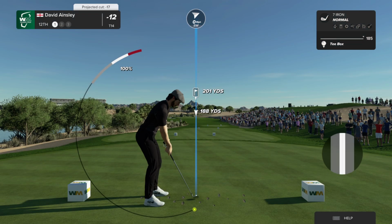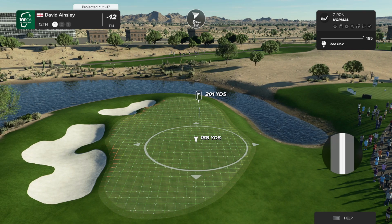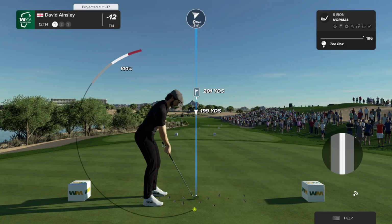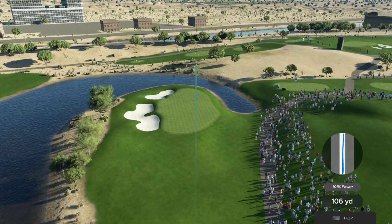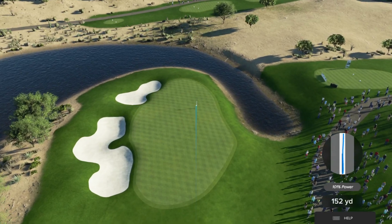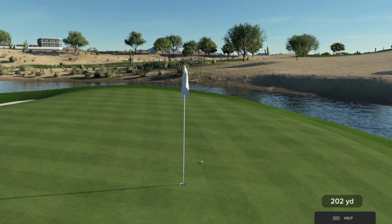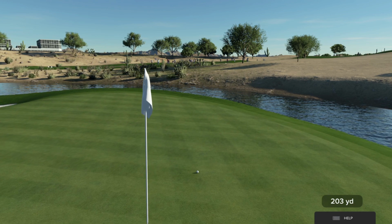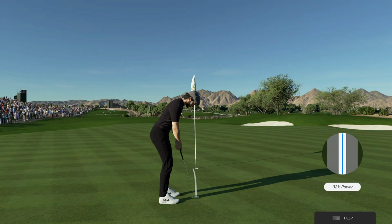The 12th at TPC Scottsdale is a par 3 measuring 192 yards off the back tees. Not much to this hole except the bunkers left to be avoided, although water can sneak in on the right up near the green if anything is slightly pushed. Yeah, good safe shot this one. That should find the surface. That's a terrific shot and sets up a birdie opportunity here at the 12th.